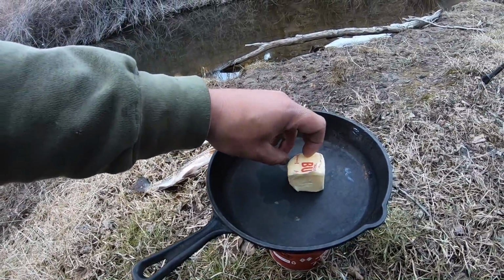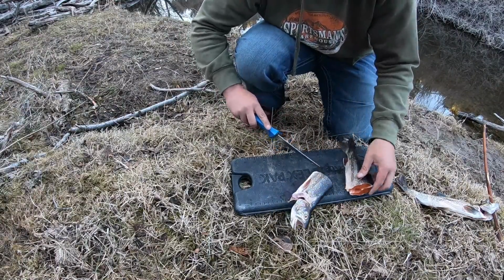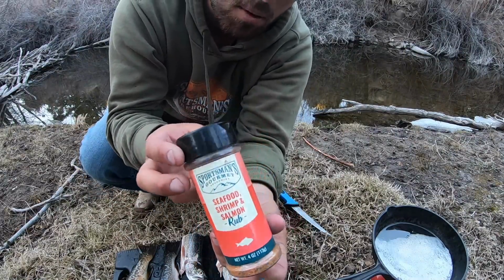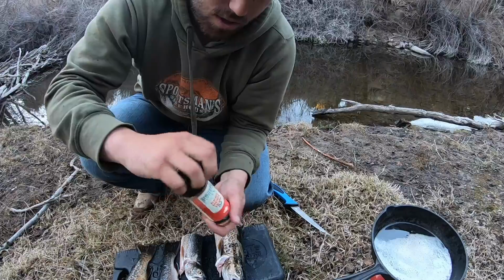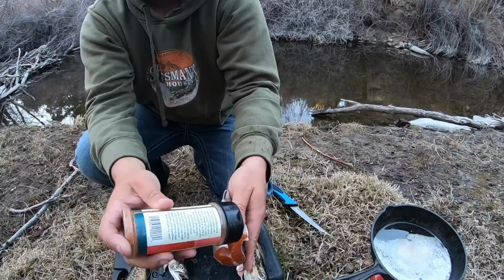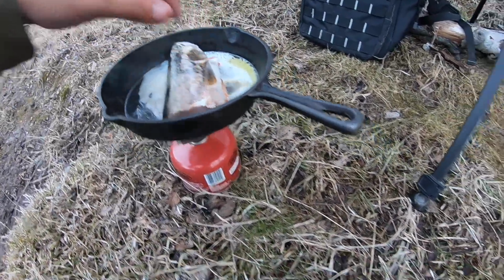First thing, we'll start off with some butter. There we go. I have here some Sportsman's Warehouse seafood shrimp and salmon rub. I think this is primarily used for smoking, but we're just gonna season them with it today. Take our splake, season him up. Now we'll go ahead and take him and set him right in there.